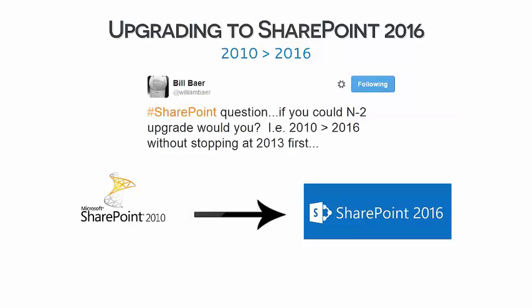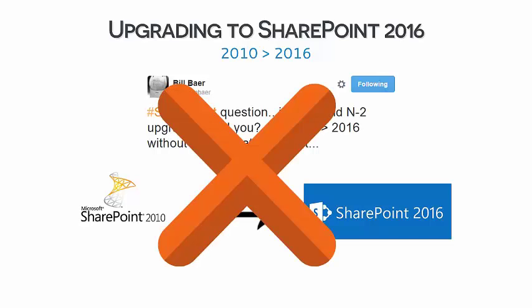If you're on 2010, Bill Baer, who is a senior program manager at Microsoft, asked a question on Twitter, hey, would you guys love if you could migrate from SharePoint 2010 to 2016 without stopping at 2013? And everybody was super happy. Everybody was like, we want this. But finally, it won't happen. Sorry to be a buzzkiller, but Microsoft said, we're not going to do it. We're not going to invest resources on it. We're going to focus on making 2016 great.